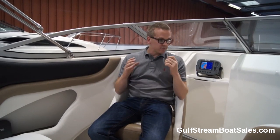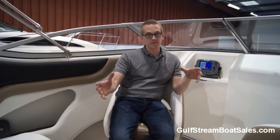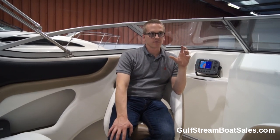So I really like it. It's very similar to the type of boat that we have ourselves, the type of boat I really like for our own family.